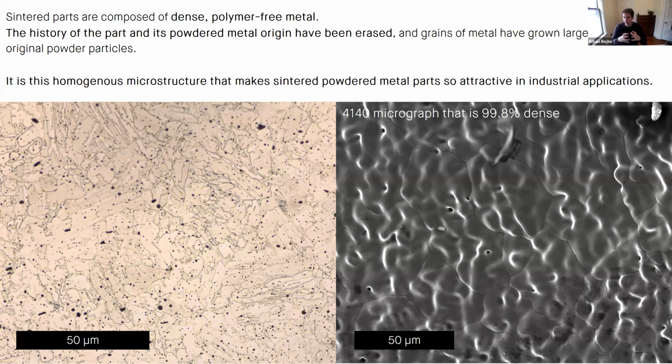Because these parts are isotropic, you don't have any memory of the part being printed or that it was ever powdered metal. If you were to section it in all different directions, the microstructure is going to look the same. This is a huge benefit of sintering and of binder jetting technologies today.